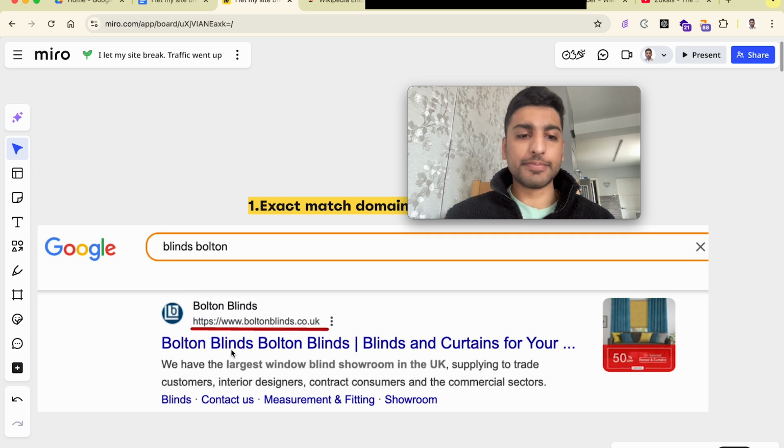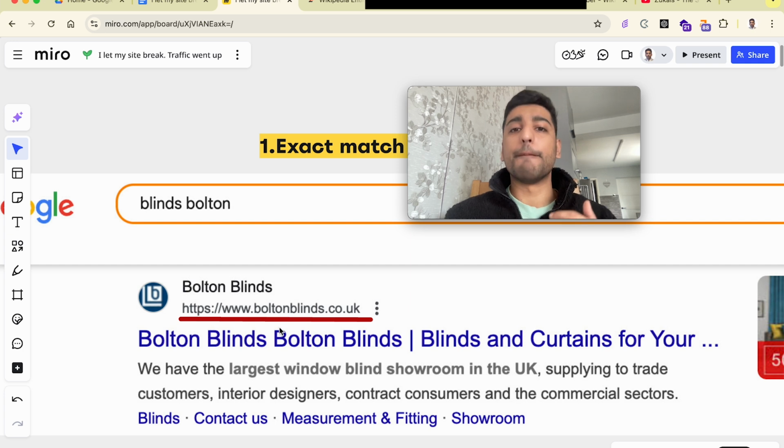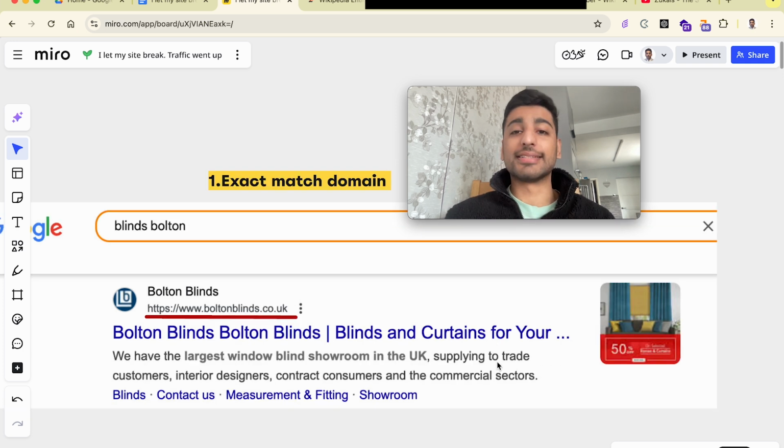So as you can see here, this keyword Bolton blinds, this website is ranking 1, and guess what's in the domain? Bolton Blinds. And look at the meta title here. Bolton Blinds, blinds and curtains for your, it's literally keyword stuffing right here. Now, I don't recommend you keyword stuff, but I'm simply pointing out that these old school tactics still work and will continue to work for years to come. Exact match domains go a long way, but if you haven't got one, don't worry, move on to the next thing.